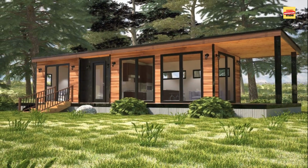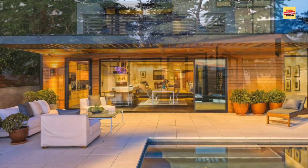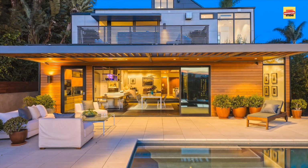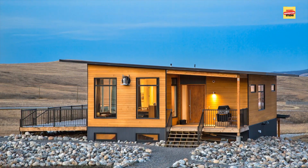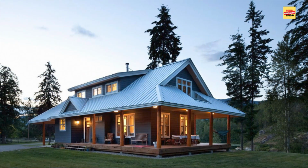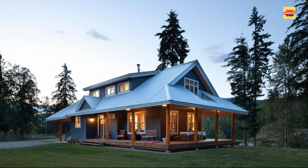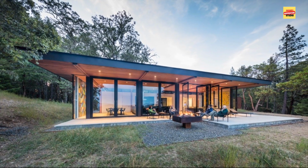How to build prefab house design with luxury facade. Building a prefab house with a luxury facade involves selecting high-quality materials and incorporating sophisticated architectural details during both the design and assembly phases. Work closely with the prefab manufacturer to choose premium exterior cladding options such as architectural metal panels, high-end wood siding, natural stone veneer, or large-format porcelain panels.